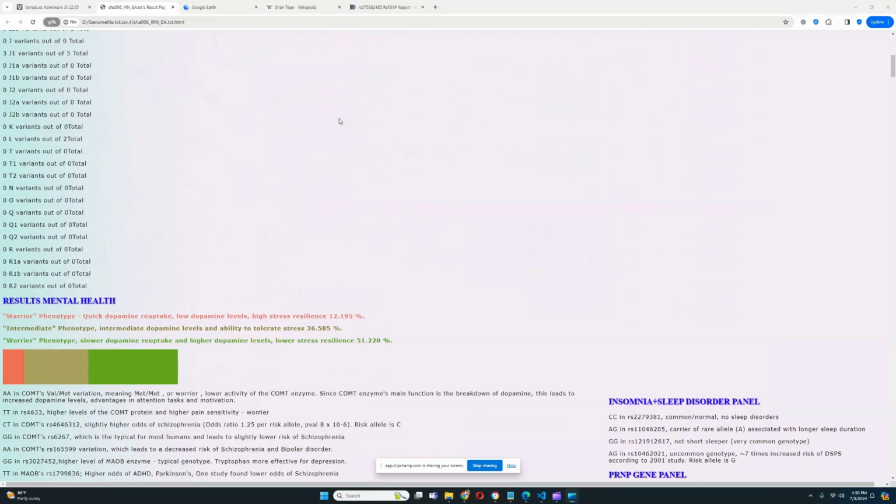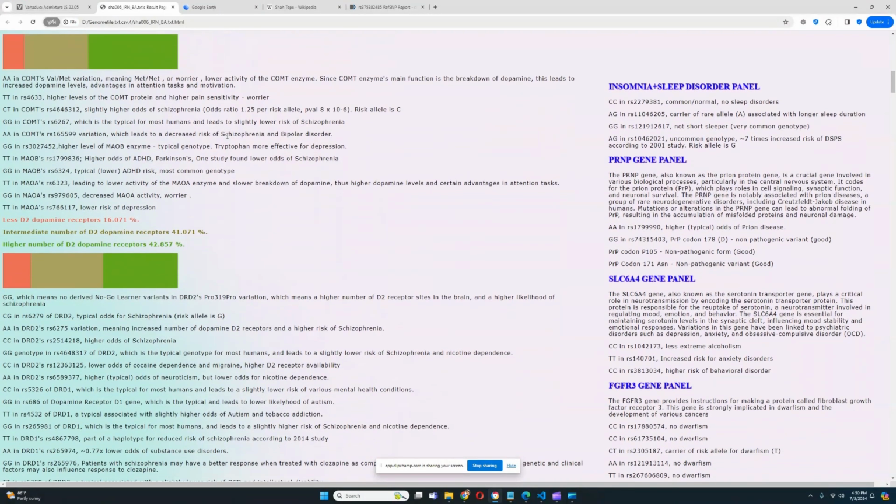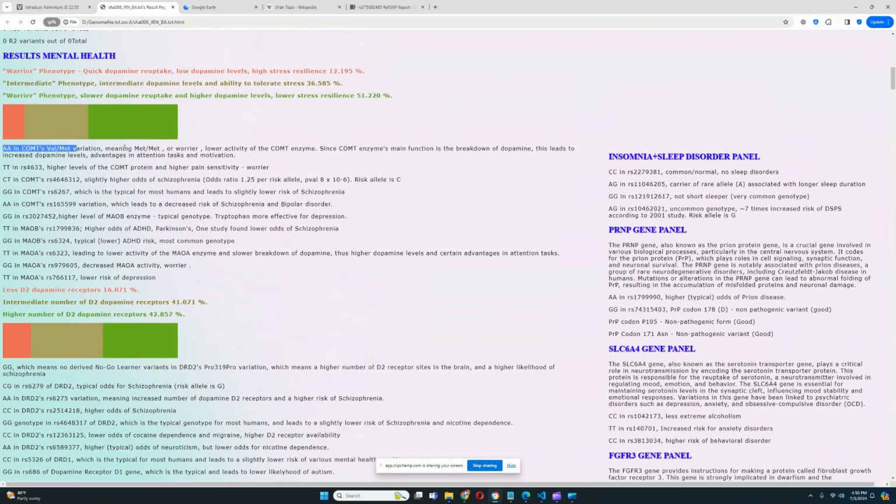Let's go ahead and go over the monogenic traits and find out what she scores for that. So it looks like for warrior versus worrier traits, she's scoring much more for warrior. She's definitely more of a warrior. So slower dopamine reuptake and higher dopamine levels. Lower stress resiliency is her. That is based on her genotypes in COMT, MAOA, and MAOB. So she's got warrior genotype in MAOA.